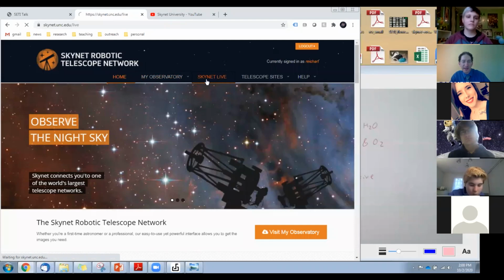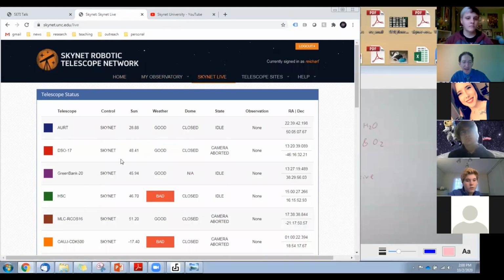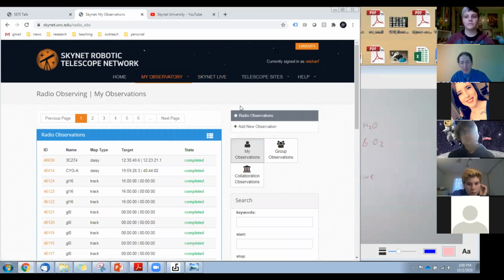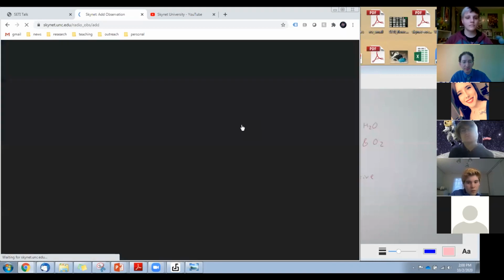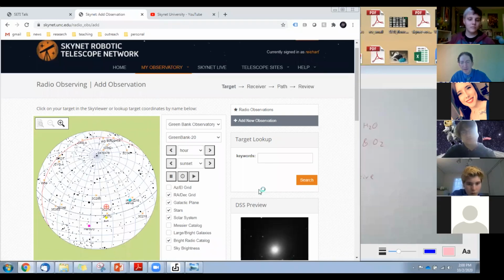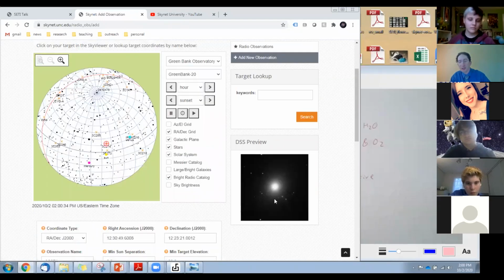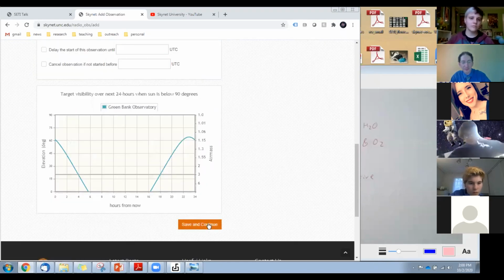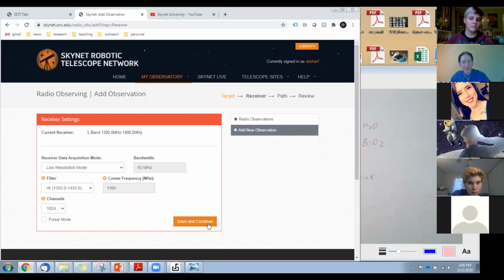So I'm going to go to Skynet Live and just see if my radio telescope's connected. It is, so hopefully they're done with the maintenance. I think it would show if it's disconnected. Let's find out. So I'm going to go to radio observing. I'm going to add a new observation. And it is right here. It's Virgo A. There you can see that's an optical picture of that cannibalistic galaxy. It's up right now. It's very close to the sun, actually.